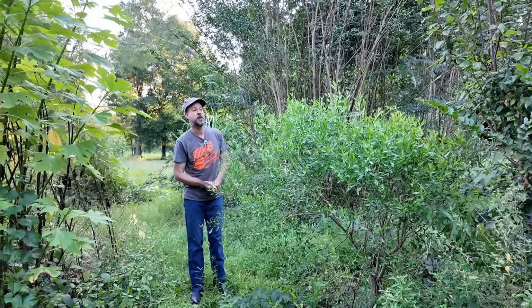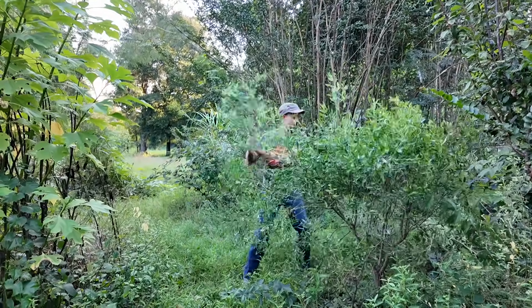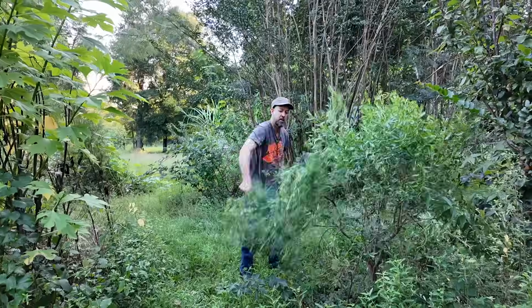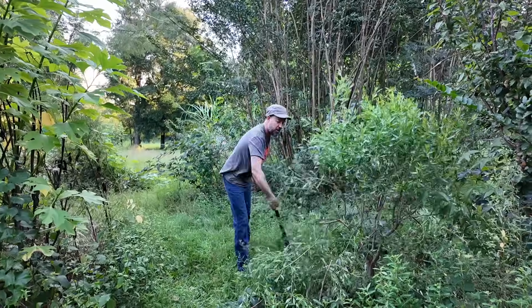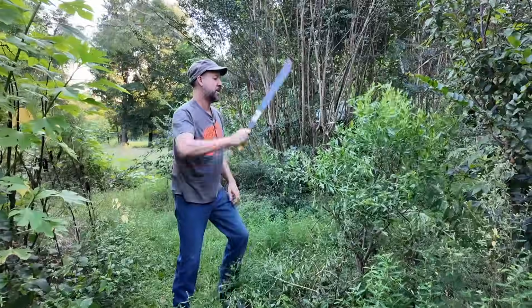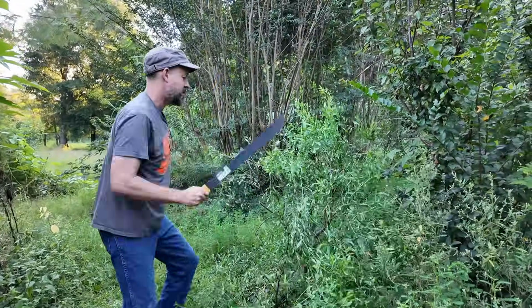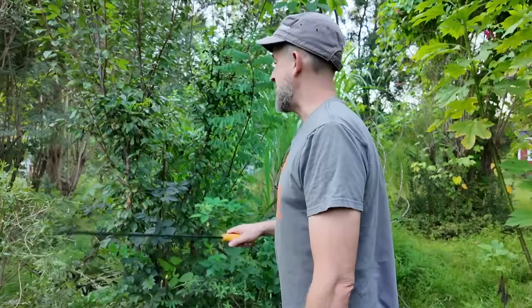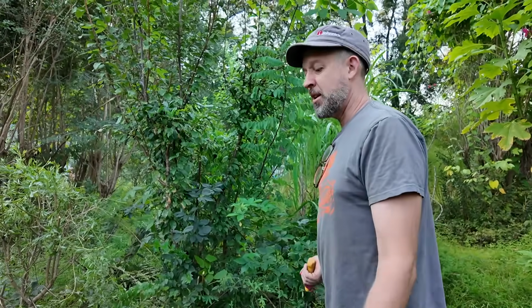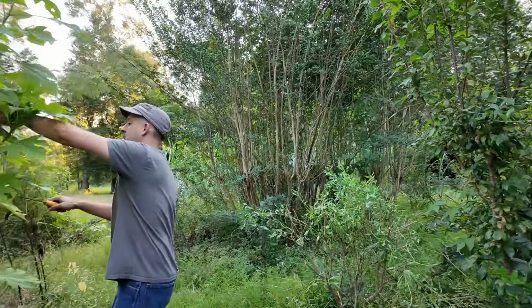Wax myrtle, native nitrogen fixer. It grew itself here. I just let it go. I guess I'm not making candles this year. Probably any year. Just drop stuff on the ground, let it rot. I don't have to bring in mulch. I've got it right here. This is one of our best ones.